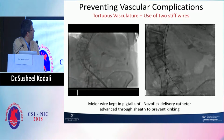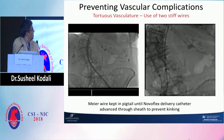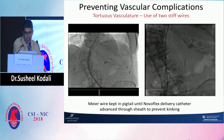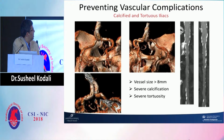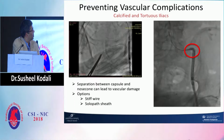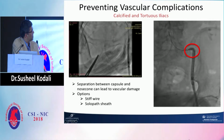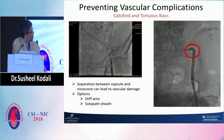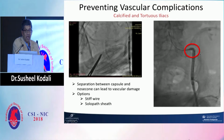You see here the valve went up over that stiff wire, and then you were able to do the procedure without a complication. You just have to be careful in some of these scenarios because you're going to get into access like this with calcium and tortuosity. For example, you can create a bad injury. Look what's happening to this CoreValve. The nose cone is bending. If you keep pushing, you're going to perforate the iliac.